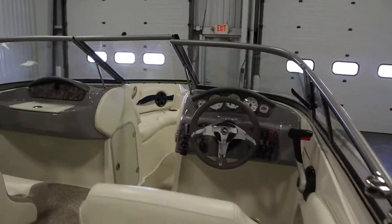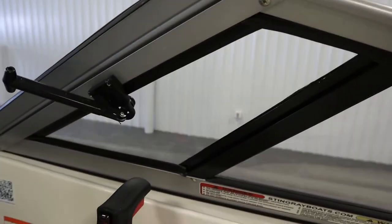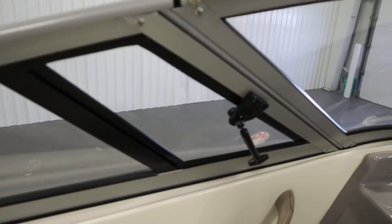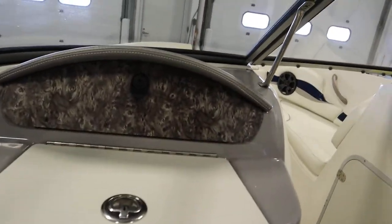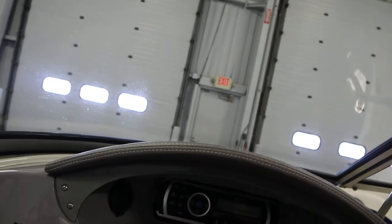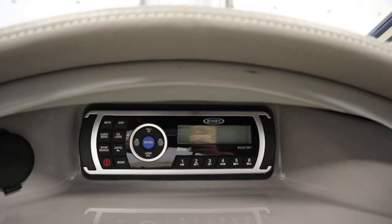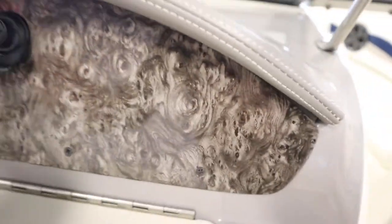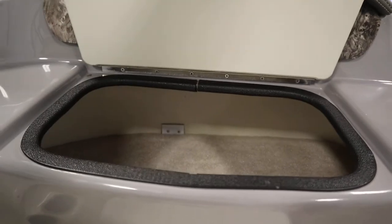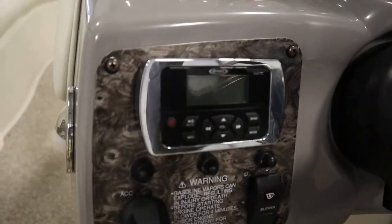It has a full walkthrough windshield with vent panels. It has a passenger console with two glove boxes. Inside the top one is the Jensen AM/FM Bluetooth stereo with aux and USB inputs. The second one is just storage. It also has a helm stereo remote.